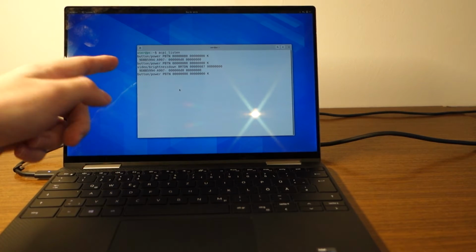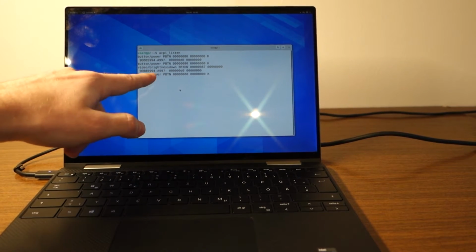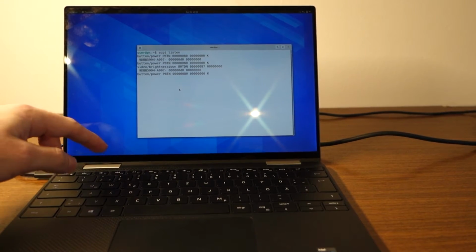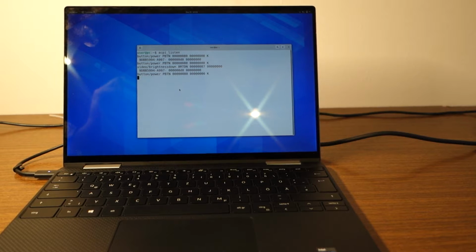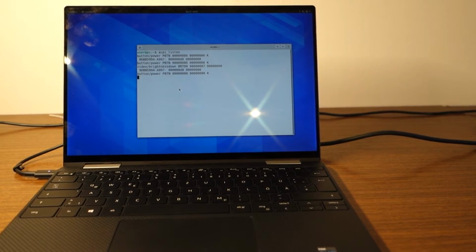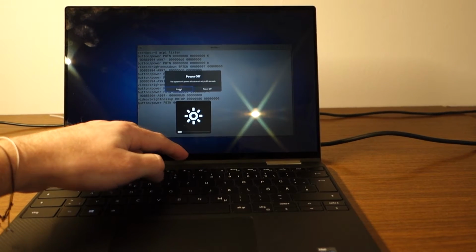There is a power off dialog again and a power button event. So this is actually coming from the firmware. This has nothing to do with user space configurations. Now I want to show you a workaround for when this firmware issue happens.